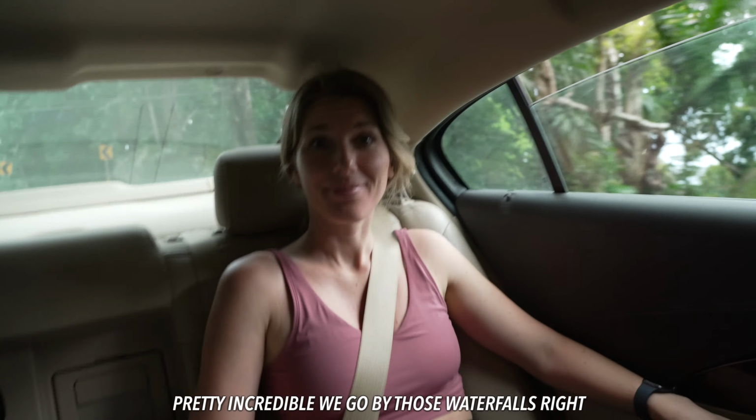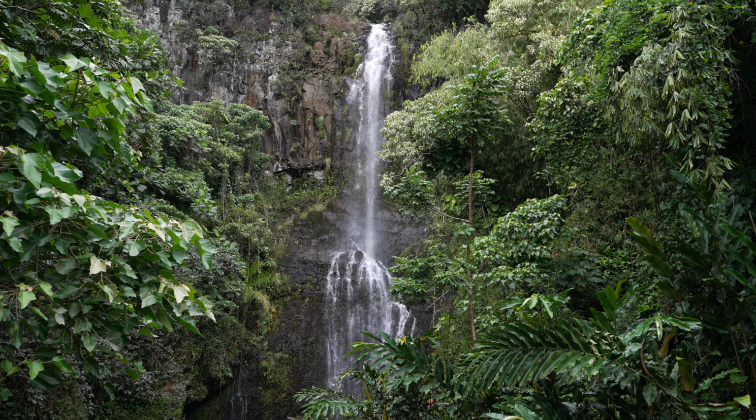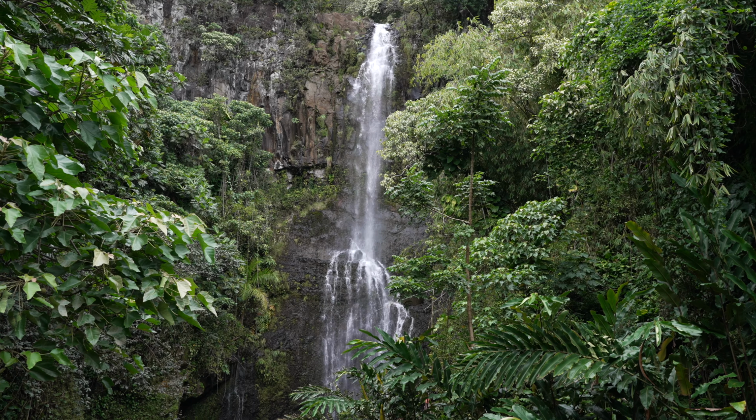Going by those waterfalls, right? A lot of them have spots where you can pull off the side of the road and get out of your car, but really, if you just drive slow, you can see the waterfalls from your car, which is really nice if there's no parking or something like that.